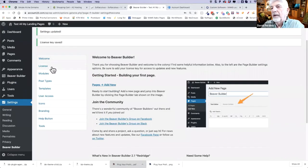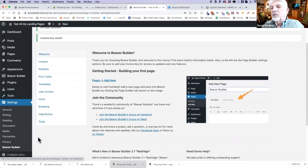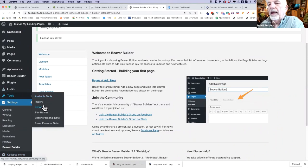Drop it in. If you're using Beaver Builder, you'll want to go through here and decide on how to use some of the post types, the modules, all that kind of stuff that you want to use. But we're not going to do that right now because we are going to look at loading our template, okay? So the template is, we're going to come to Tools, and we're going to do Import.